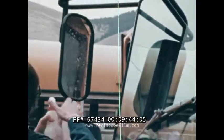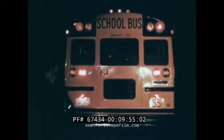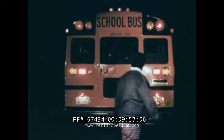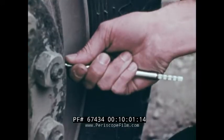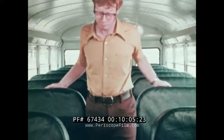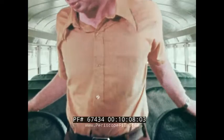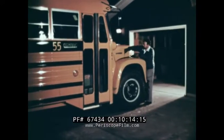Mirrors clean and properly adjusted. Emergency exits. Check for proper operation in opening and closing. Check vacuum tanks. Check turn signals, right and left, front and rear. Check tires for condition and pressure. And the list continues. Because the pre-trip ritual can never be left to chance, whether the inspection takes place in the bus yard or at home.